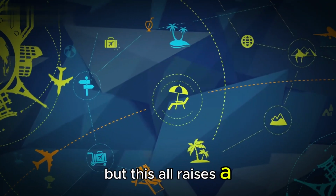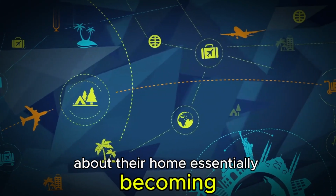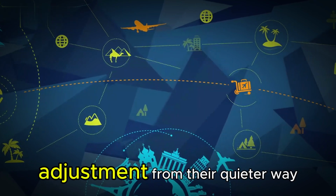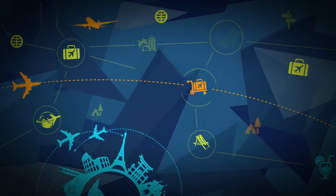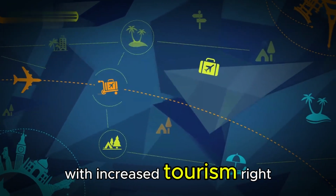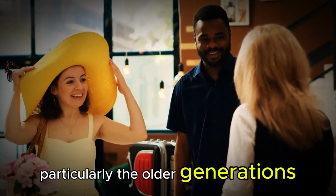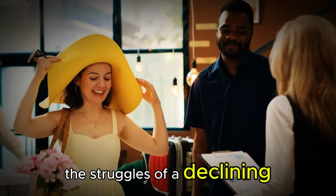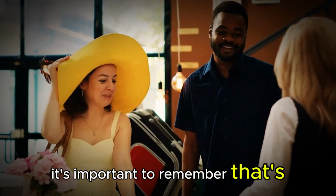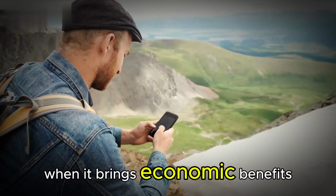But this all raises a question for me. How do the locals feel about their home essentially becoming a living, breathing tourist attraction? It must be a huge adjustment from their quieter way of life. It's crucial to acknowledge that not everyone is comfortable with the trade-offs that come with increased tourism. While our sources suggest that many islanders, particularly the older generations who've witnessed firsthand the struggles of a declining rural economy, seem to embrace the change, it's important to remember that's not a universal sentiment. That makes sense. Change can be challenging even when it brings economic benefits.